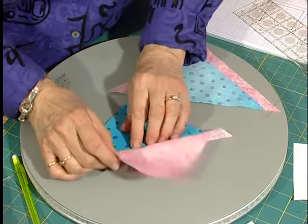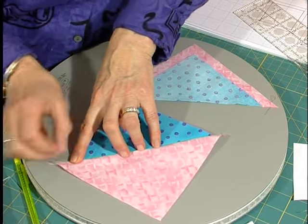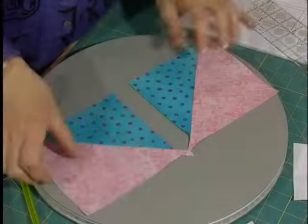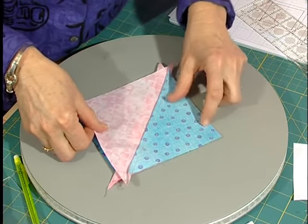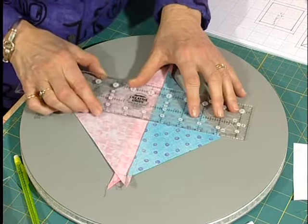I'm now going to press them so that the spare bit of fabric is pressed towards the background. And now all I need to do is to put one on top of the other and match the corners. And I'm just going to draw my last diagonal line.